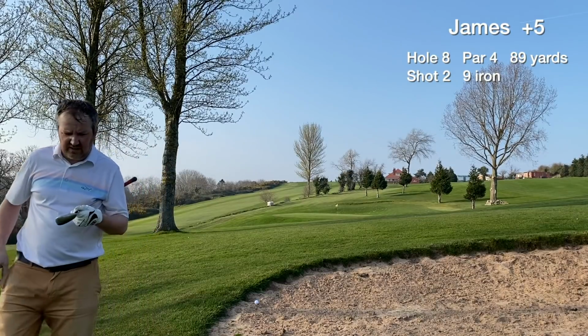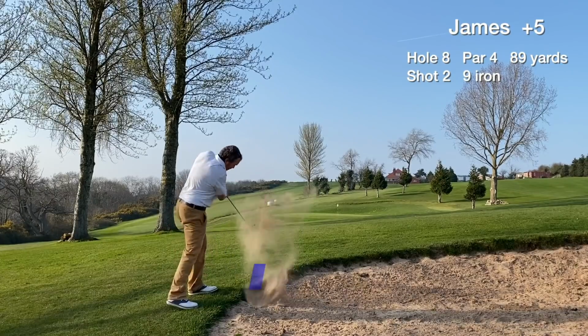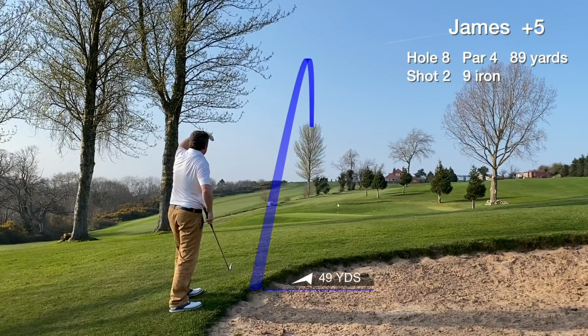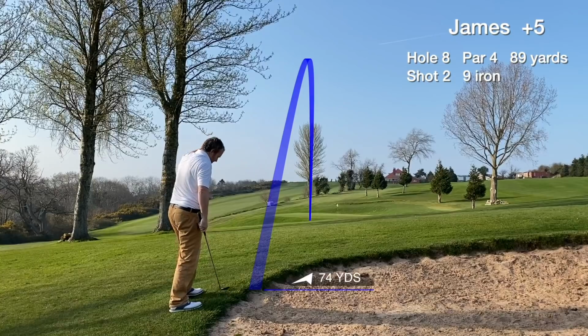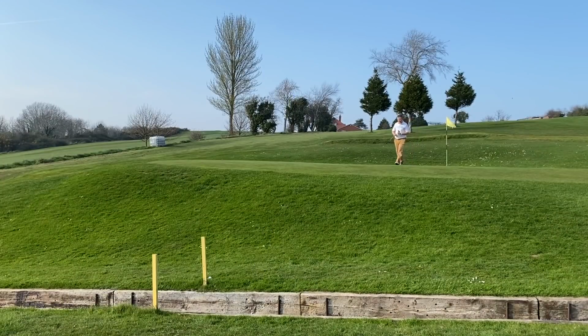It's 89. Just gonna smash the 9-iron. Hopefully get it on the green. Full swing out of this bunker. So I fancy the crack at the green out of this bunker. Can't stay defensive forever. Unfortunately, missed the green short right next to this yellow marker post.